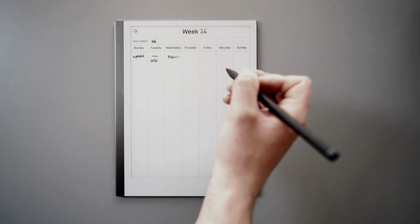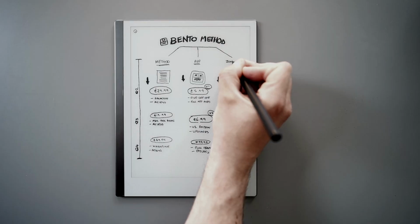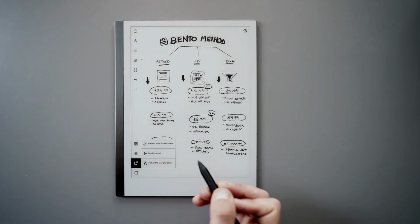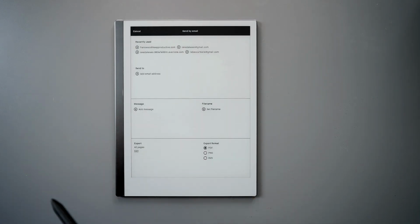I think there's something about using a paper-like experience that allows me to keep connected with technology, but also keep those distractions away. And I find that this is my strategy device, something that I can take myself away from and really pay attention on. So that's a work day with me and the reMarkable 2.